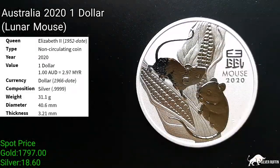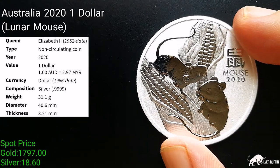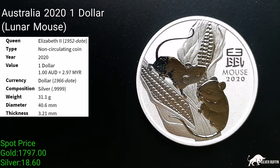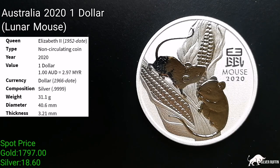Silver Ruffin from Malaysia, and today we're going to check out the Australia 2020 $1 Lunar Miles. But let's check out the precious metals. Gold at $1,797. It also went above $1,800. Silver at $18.60. So both up, both good. Now let's get into the coin.